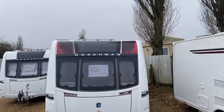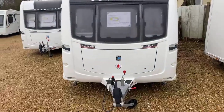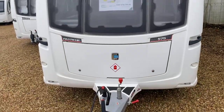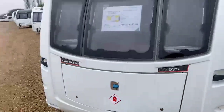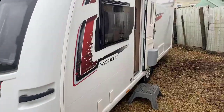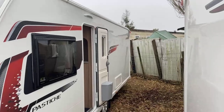So Coachman building fantastically well-spec'd, high-quality finish on their caravans. You've got a nice large front locker box there and space for two 6kg gas bottles. Benefiting on this caravan from the ATC trailer control system, making for a far safer and secure tow. As we come down the side of the caravan, you've got that beautiful Pastiche logo and decal going all the way down the side, matching with the 575 at the rear.